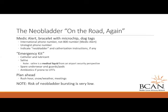The information should include a phone number for your neobladder urologist and indicate that there is a neobladder, and any catheterization instructions. And the size of the catheter needs to be a little bit different to make sure you don't get any mucus plugs, and obviously there needs to be some saline irrigation that we talked about earlier.